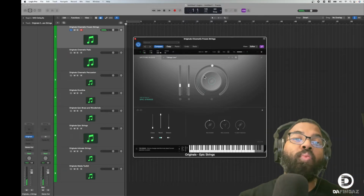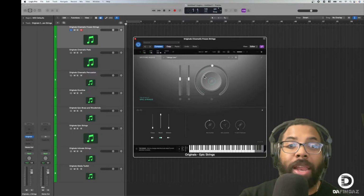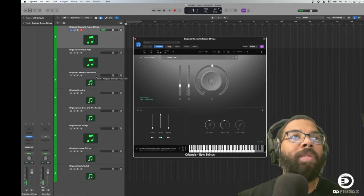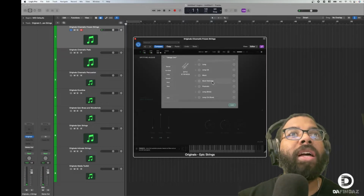So let's say you don't really have the money to invest in Albion One or something like that right now. Start with these libraries. These are great. $29, 29 pounds. Again, if I can talk them into doing that deal, even better. So I like the live. I like the short ostinato.